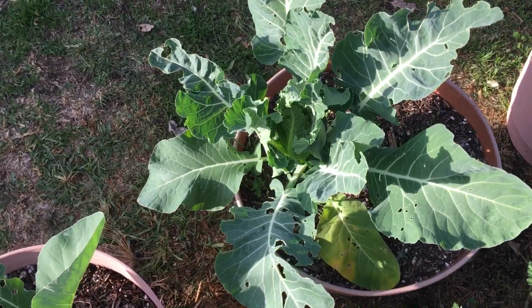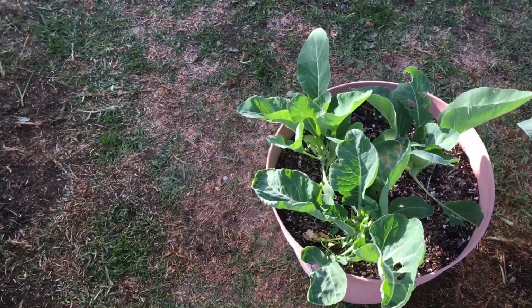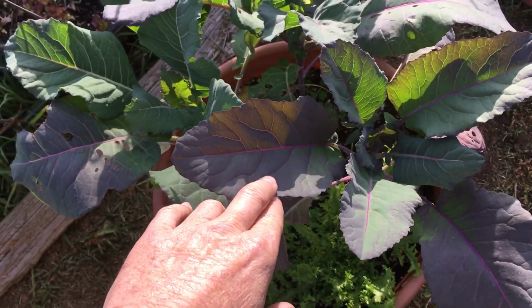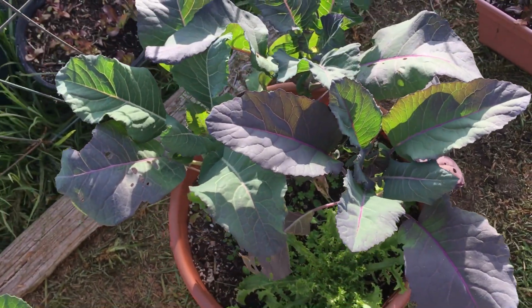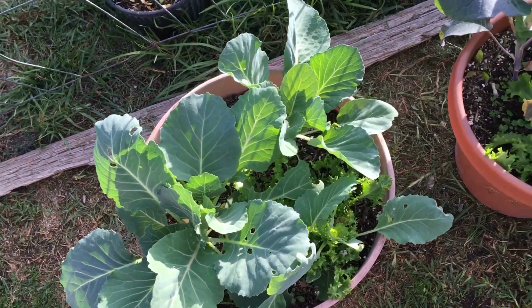I think that's a cauliflower. Most of these are from seed. I did buy some from the store, but most are from seeds. I believe these are my purple cauliflower, I think, and that's new this year from seed. More cabbages.